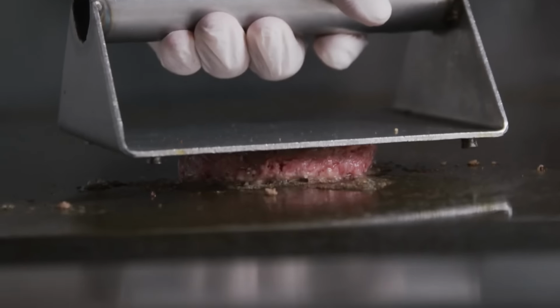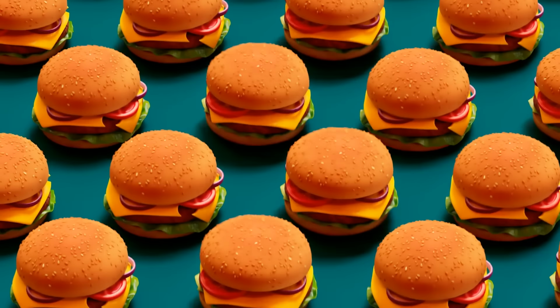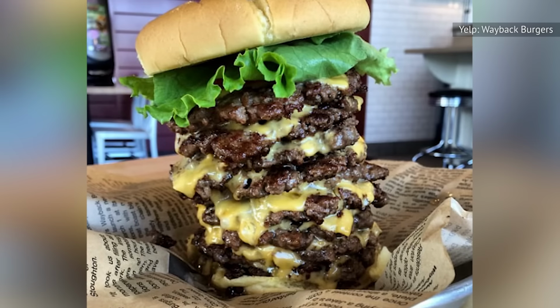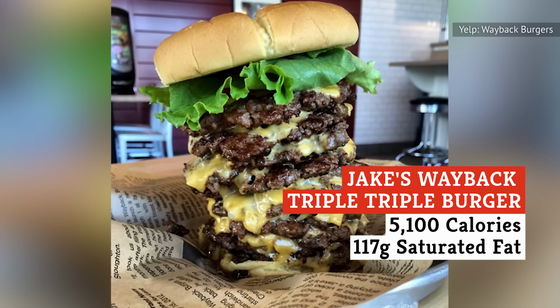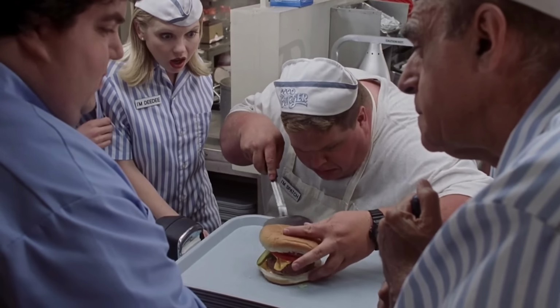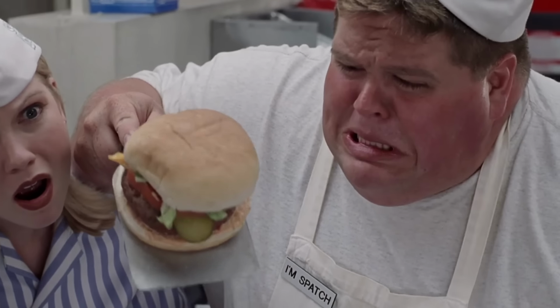The burger consists of 9 beef patties, each with its own slice of American cheese. The burger is topped with lettuce and tomato and served on a grilled bun, and it contains a jaw-dropping 5,100 calories and 117 grams of saturated fat. Considering this burger has enough calories to sustain an adult male for 2 days straight, we don't recommend trying to consume one of these solo unless you're a top-tier competitive eater.